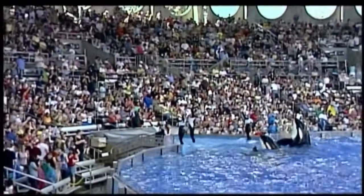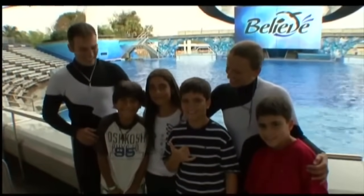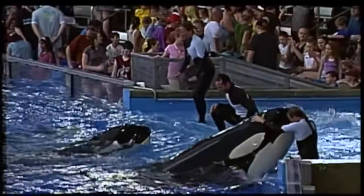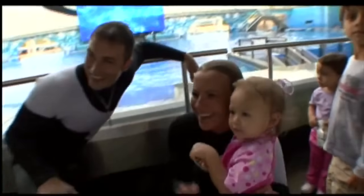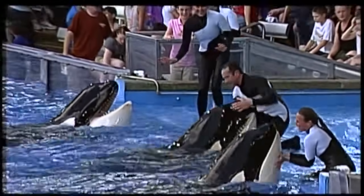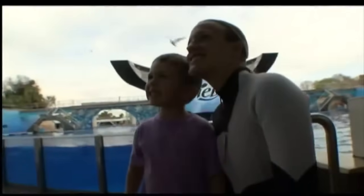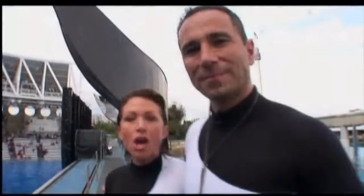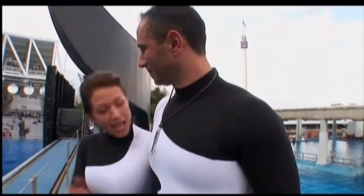Every day, we picture 5,000 people coming into this stadium one way and going out different, changed forever. Because of Believe, because of these whales, because of this team, this is what matters most. That the people, the guests, our visitors from all over the world come into SeaWorld, make connections, memories, celebrate, and have a whole new commitment and concern for animals and each other. And I get to do it with you.